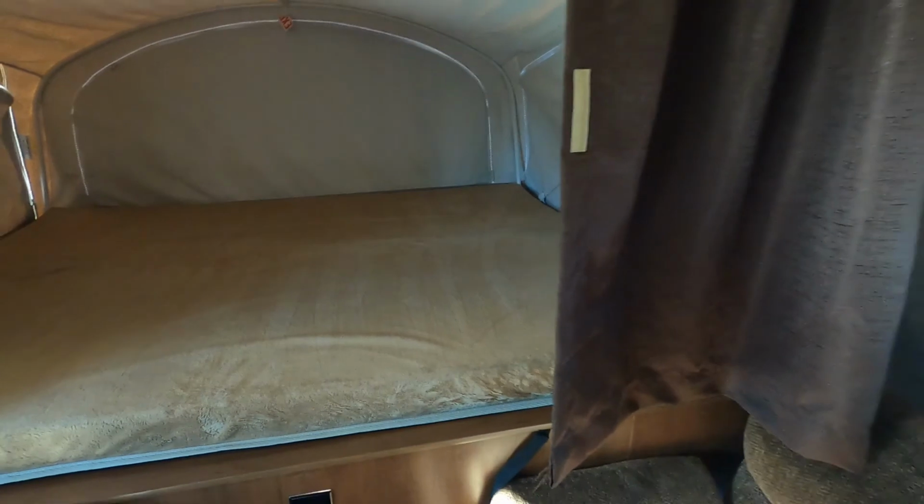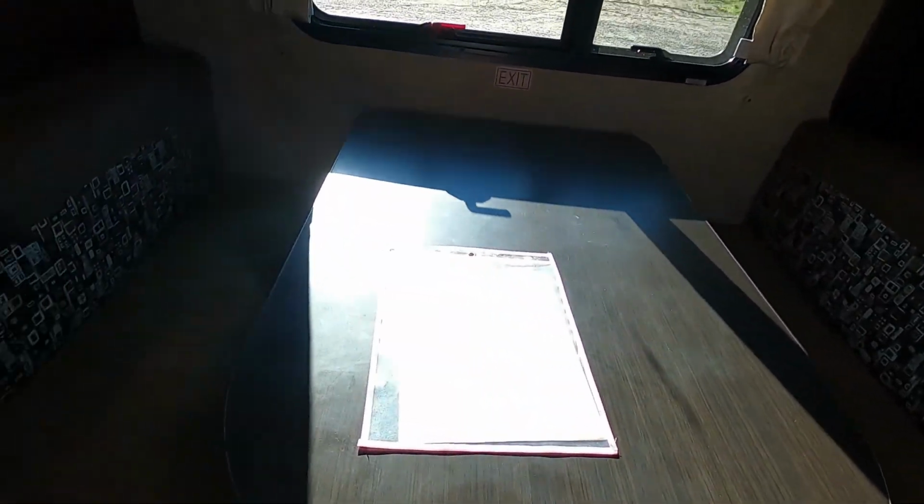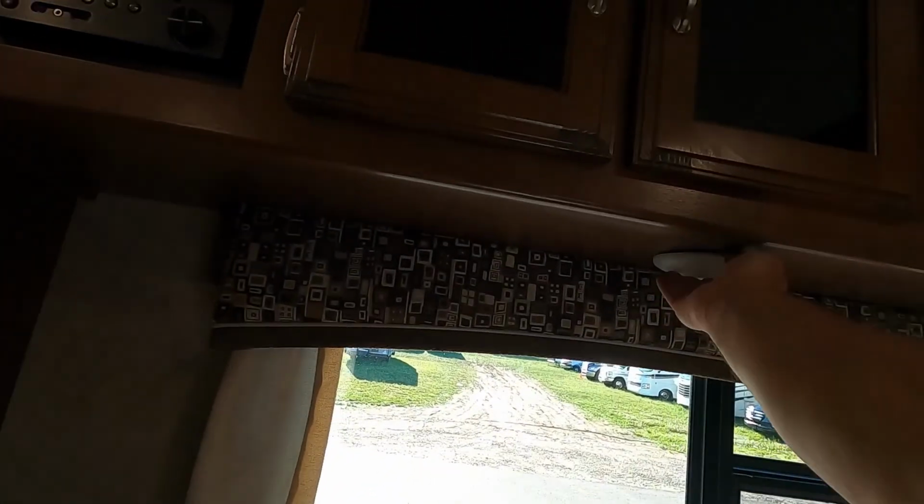And there's your sleeping quarters. You have another sleeping quarters here. You jackknife this bed, there's your storage. Jackknife your sofa down to a bed. And if you lift your tabletop up, remove these legs, set your tabletop on here, put your back cushions on top of this, and that will give you another bed. One individual lighting here.